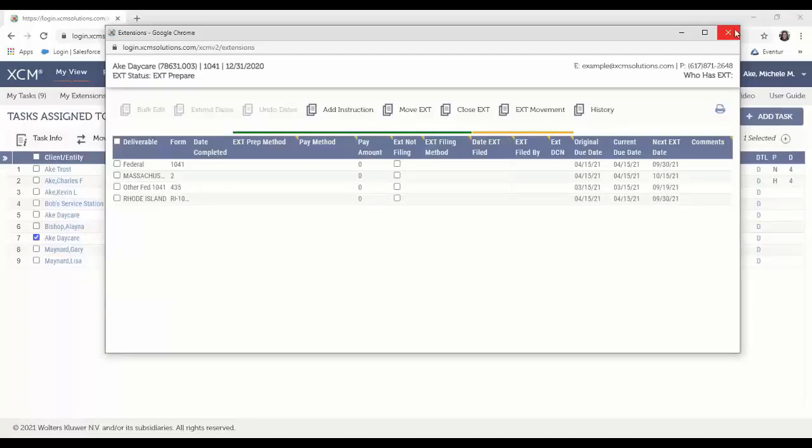From this point, you want to use this X right here to close that extension and make it available to work on. Do not use the close extension indicator here. What that does is actually closes out the extension and says you're not filing it. So you just want to be very careful that you're not using that. That is used at the end of the process once everything has been filed and updated and accepted from the taxing authority and the dates have been moved forward. Then at that point, you're going to close the extension. Okay, so you always just want to use this upper X anytime you're working in the extension and closing it out, except for the permanent close, which you would use this close extension feature.